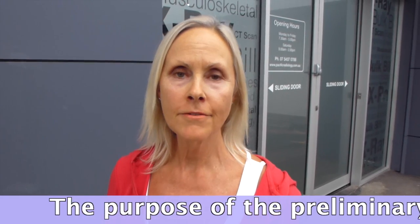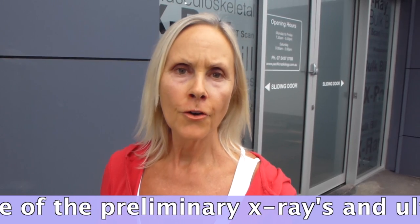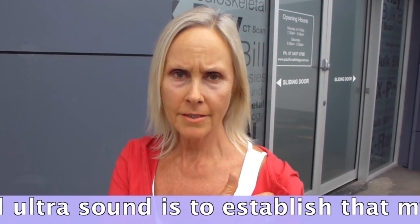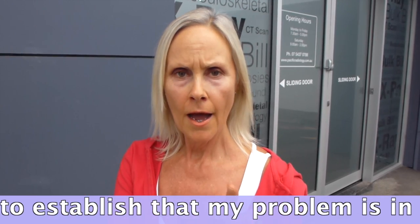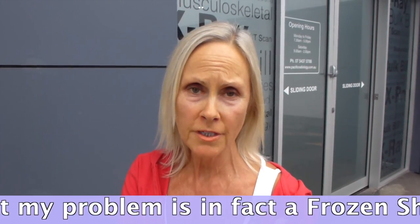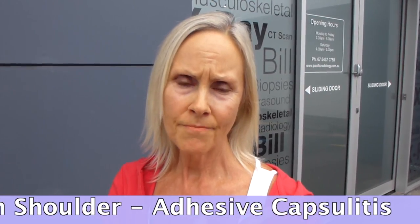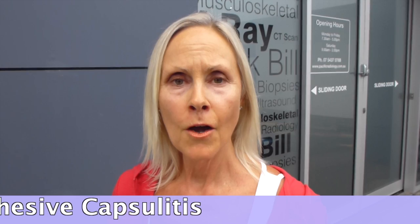See how we go. Hi, so here I am at Pacific Radiology, and I'm going to try and have a hydrodilatation treatment where they're going to put a local anaesthetic in my shoulder, and then they're going to put a needle into my shoulder joint and put some saline solution in there. They're going to use X-ray, so I'm getting the full treatment from somebody that's used to doing a lot of alternate therapies. Well, it's an alternative to me anyway. Let's see how it goes.